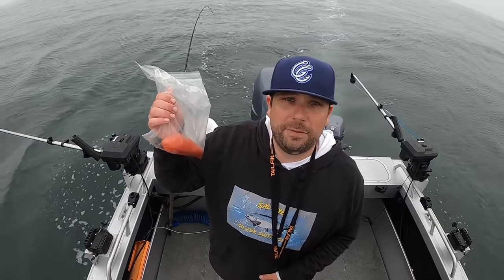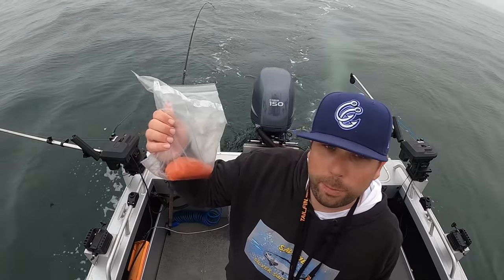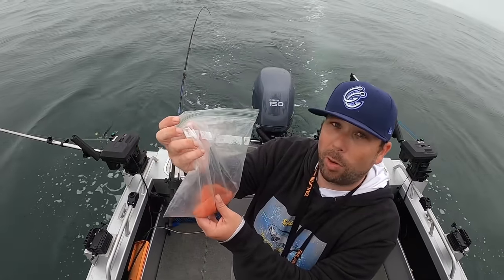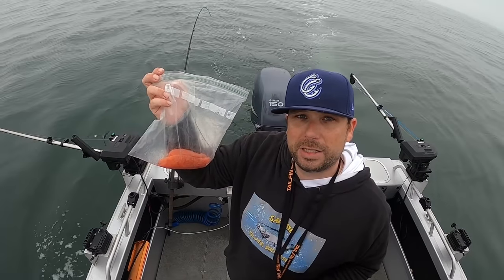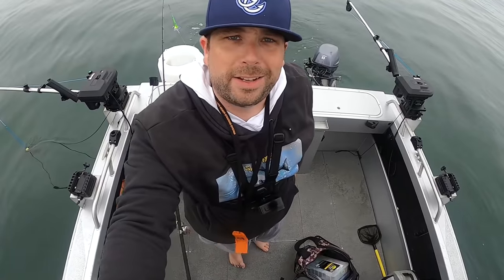So if you're trying to save your salmon roe to use for bait for sturgeon later in the year, you don't want to put it in water. So I took it out and put it in a Ziploc bag. Fresh water is the biggest killer. A little bit of salt water won't hurt, but generally, no water. When you get home, you want to pat it dry with paper towels and then freeze it airtight, and then it'll be good for sturgeon fishing. Heck yeah.